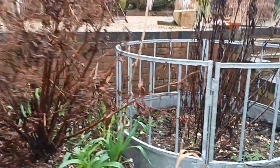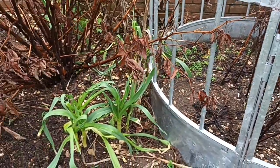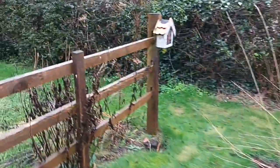There's some plants in here, some alliums that, I'll be honest, I don't remember planting. I think I did plant them 2 years ago, and for some reason this year they've come up. They've decided they're going to make a show. They can be a bit funny like that, plants. Some years they'll make a no-show, and then other years, up they come.